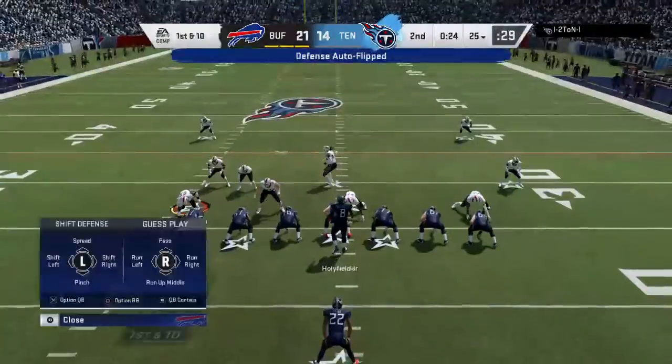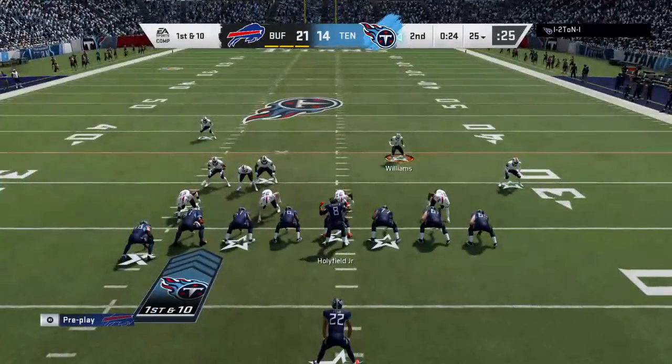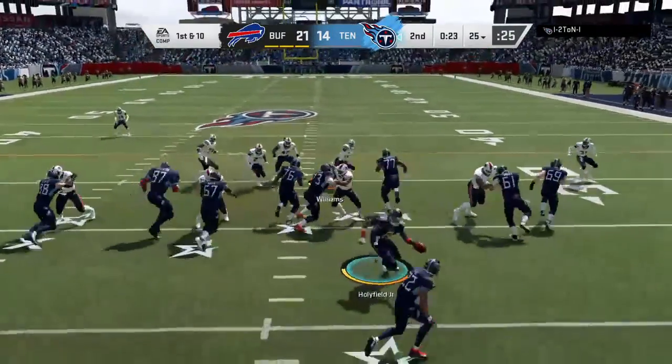Tennessee offense about set and ready to go. You've got less than 30 seconds left here in the half. You're well on your own side of the field. What are we doing here, Coach Davis?